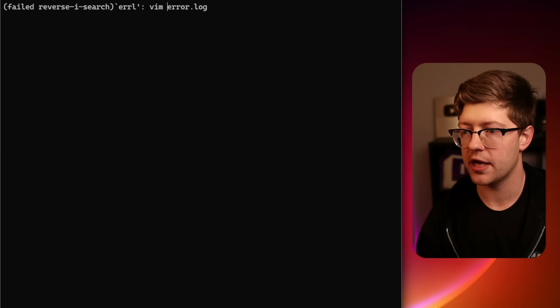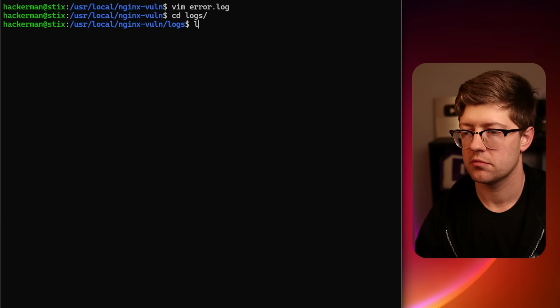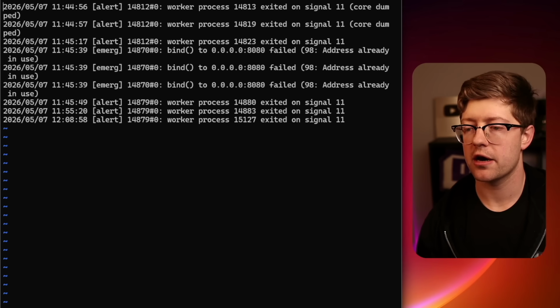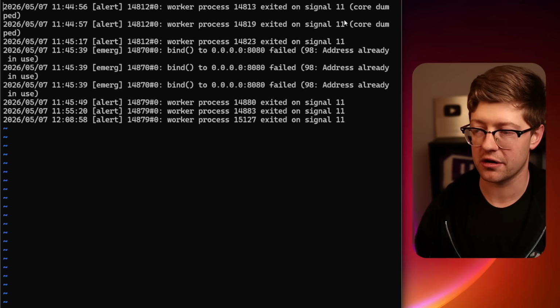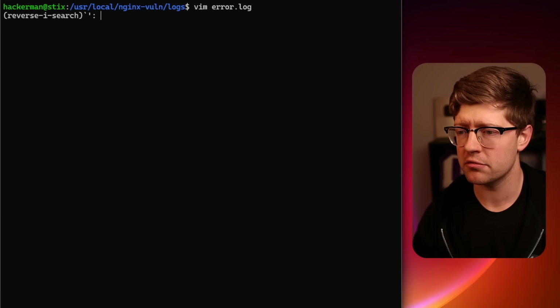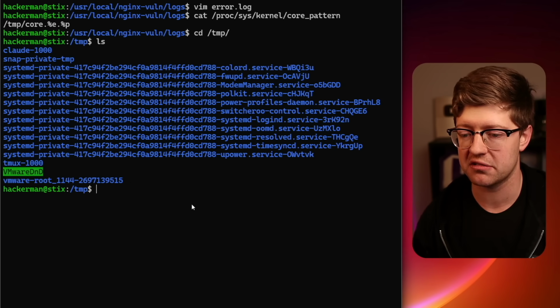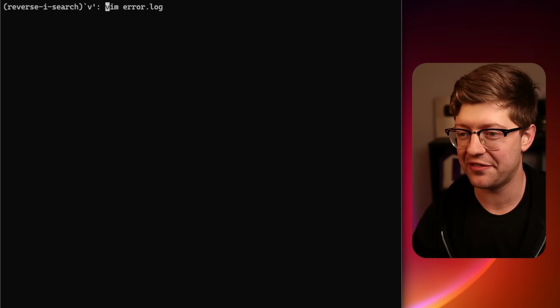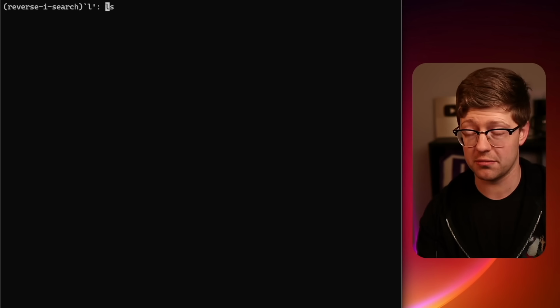And then if I look at the error.log, I might be in the right folder for this, let's see. Error.log, nope. But if I look at the error.log, you'll see that worker process exited on signal 11, core dumped, signal 11 being a SIGSEGV or a segmentation fault. Now, while I literally do have the core pattern set up so that I can see the cores, it's not manifesting inside of my folder. I'm not sure why. You can see via the error log that it is core dumping. So we have a proof of concept that you can have an overflow in a custom module in Nginx.